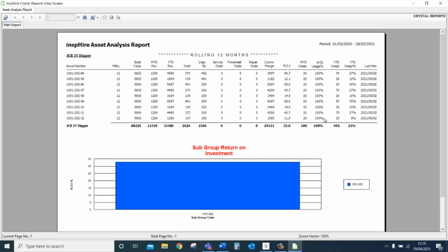Perfect. Okay, so we can see here on a rolling 12-month basis, we've got the book value, month-to-date revenue, year-to-date revenue, yield, depreciation that's been taken. If we had any service, timesheet or repair costs, they'd be shown. We've got a cumulative margin, return on investment, and then we've also got the actual usage as well here. So it shows when it was last hired and what the percentage usage is for year-to-date and month-to-date as well.